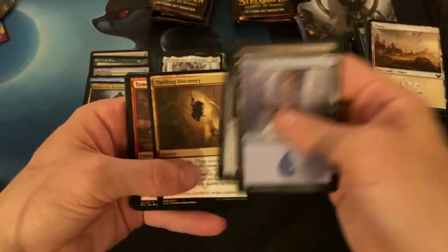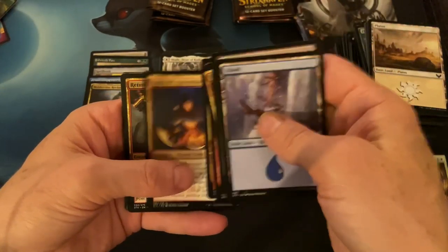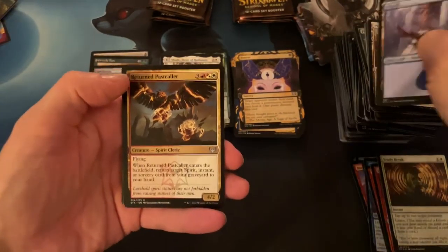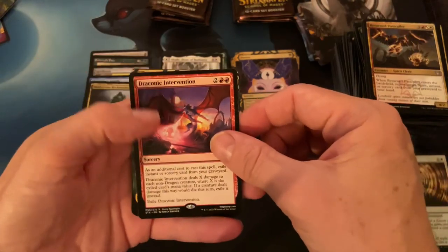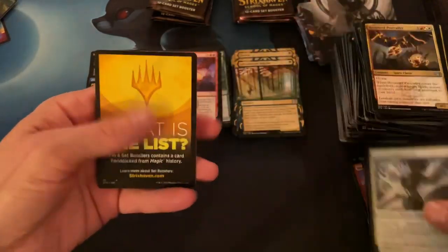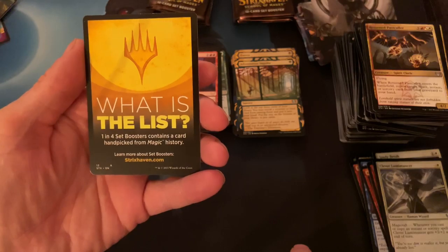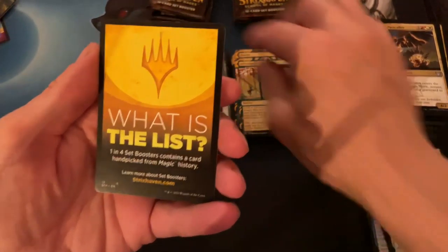Historian, Excavator Wall. Construct History, Lorehold Apprentice. Return Pest Caller, okay. Draconic Intervention, nice for our rare. And Adventurous Impulse, ramping. Clever Luminancer. What is the list? One in four set boosters contain a card handpicked from Magic's history. One in four, they say.